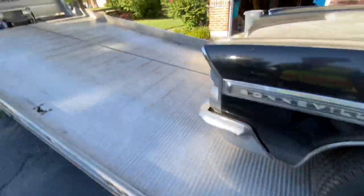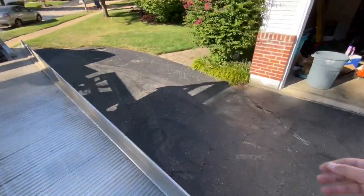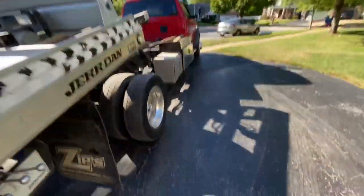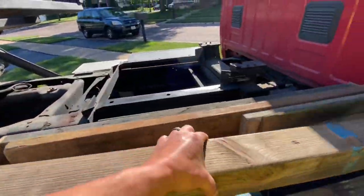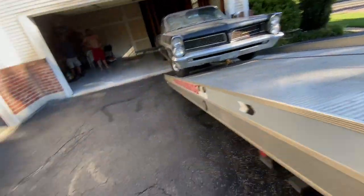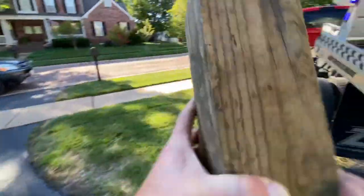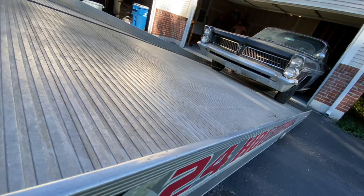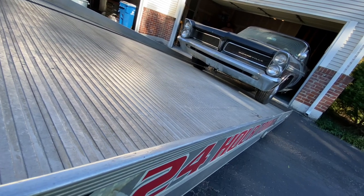Always double check, make sure the chains are in the slots. Looks like they're in there pretty good. Yeah, you're good. All right. Always grab one of these in case of emergencies. I could just throw it up underneath the rear wheel. Sometimes those hooks pop out. So, okay, straighten out. Straighten out, yep, there you go.